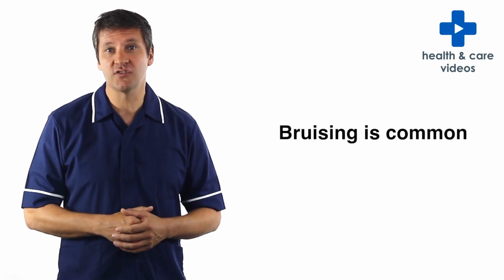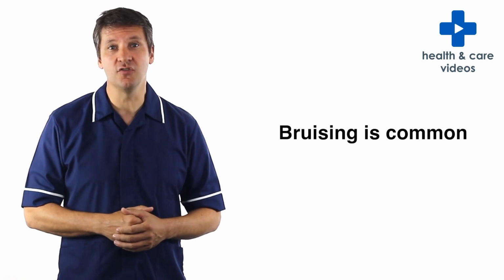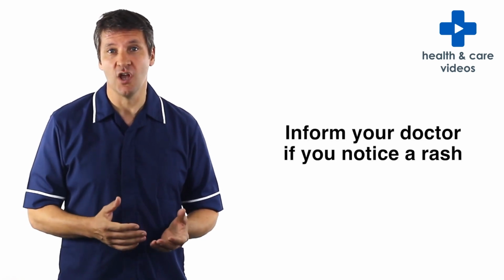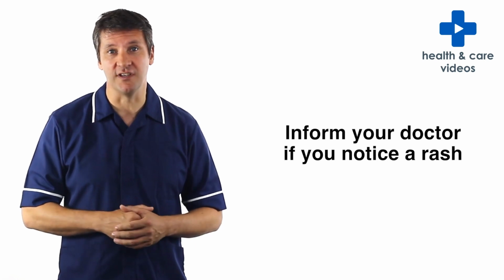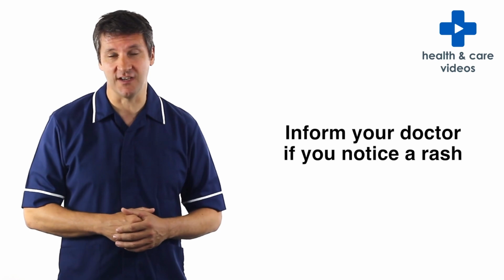Be aware that it is common to develop some small bruising around the injection site, but this usually fades quickly. Fewer than 2 women in 100 will have an allergic reaction to the injection. You should inform your doctor if you notice a rash after injecting.